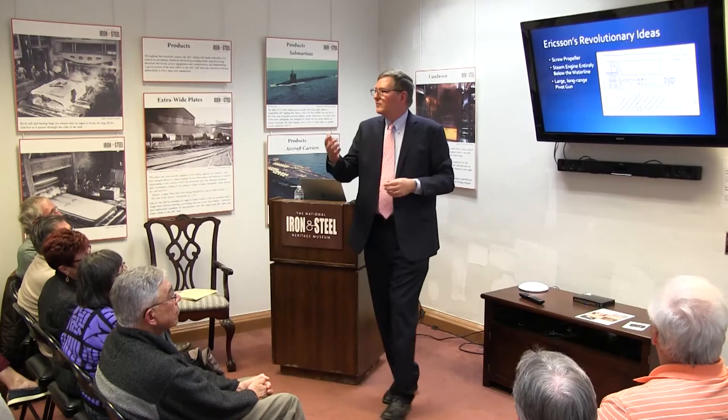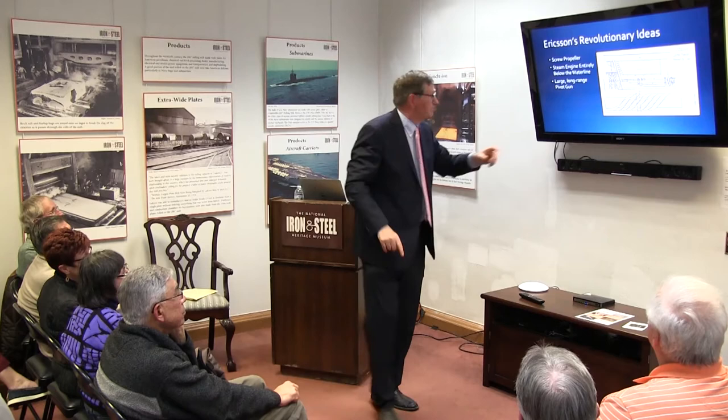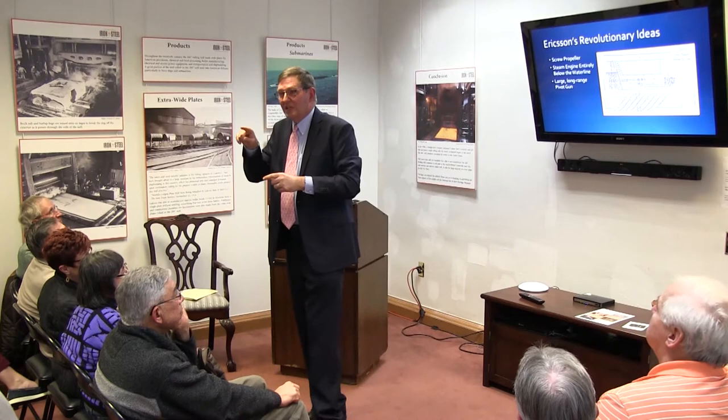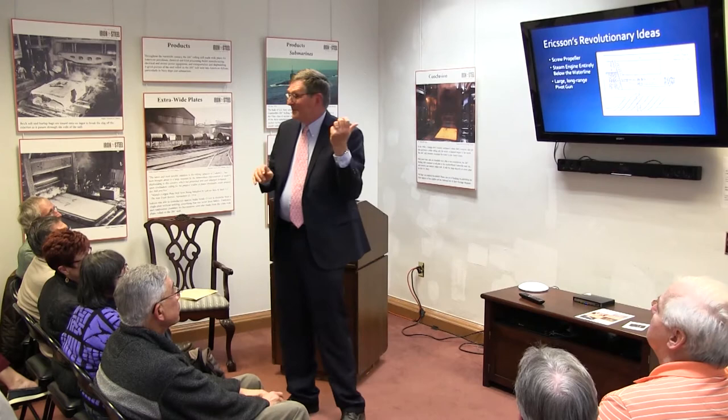contains a bunch of revolutionary ideas, okay? It has a screw propeller, and this is his artwork for that screw propeller. It's a really cool propeller. We usually think of one propeller. There's actually two propellers here. The first one turns this direction. The rear propeller turns the other direction. And the reasoning behind that is that one propeller is putting torque on your vessel, moving it in a certain way, so the other propeller is counteracting that. This is 1842. This is a really sophisticated machine that he's building, okay?